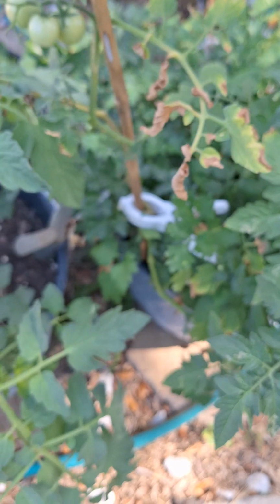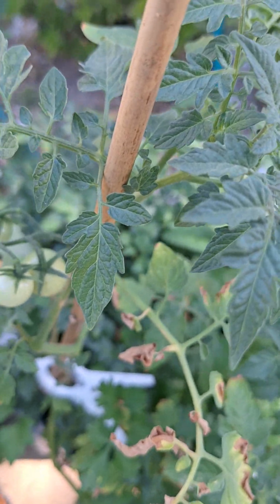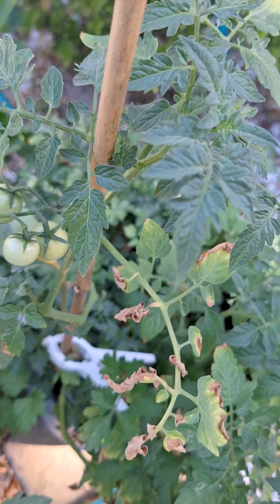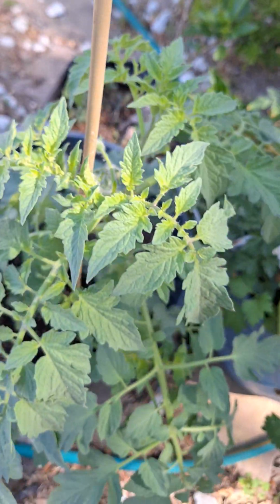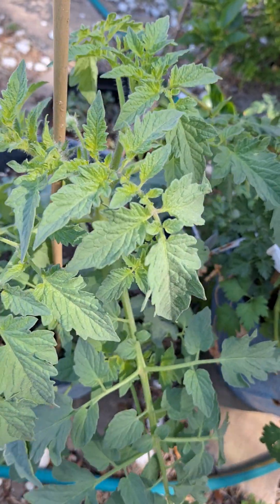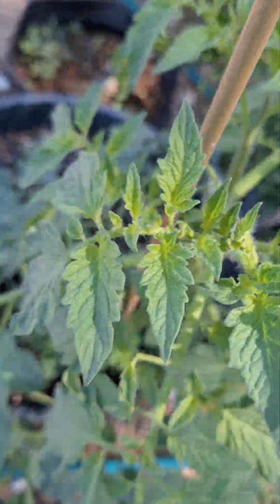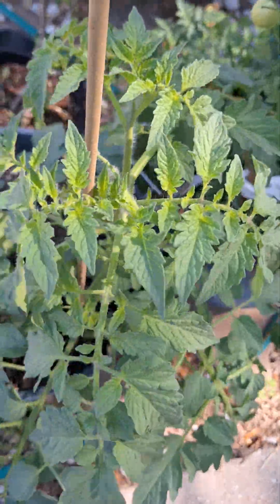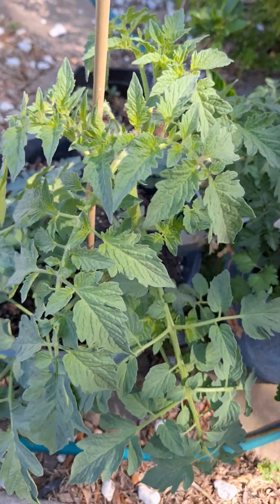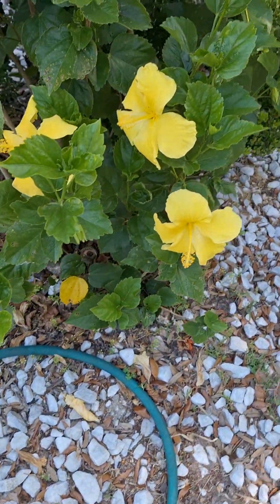But my tomatoes, these grow back every year, sweet 100s, from a 10-year-old seed that I dropped. They come back every year. And this is probably a little small lemon tomato that I dropped. Cannot remember, but whatever it is, it's doing good, ain't it? So yeah, that's a few flowers to show you.